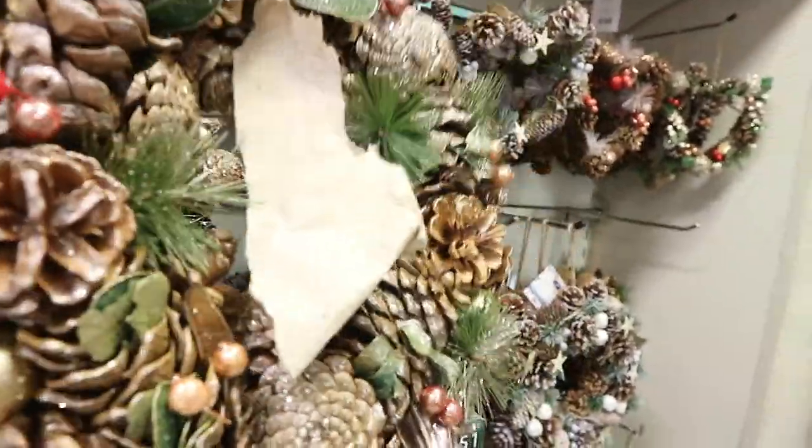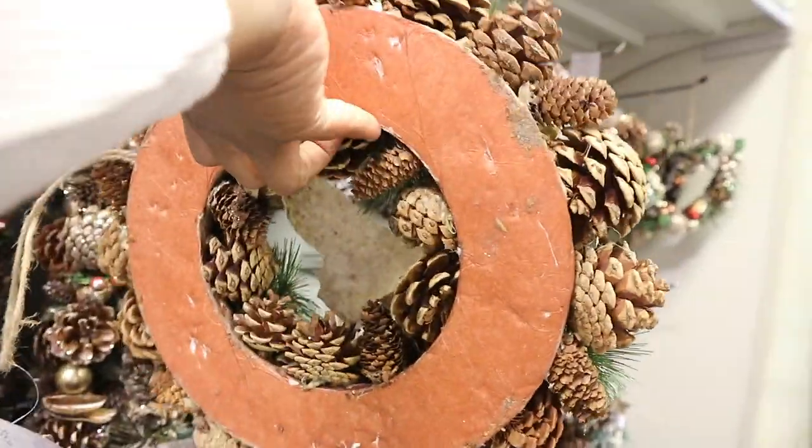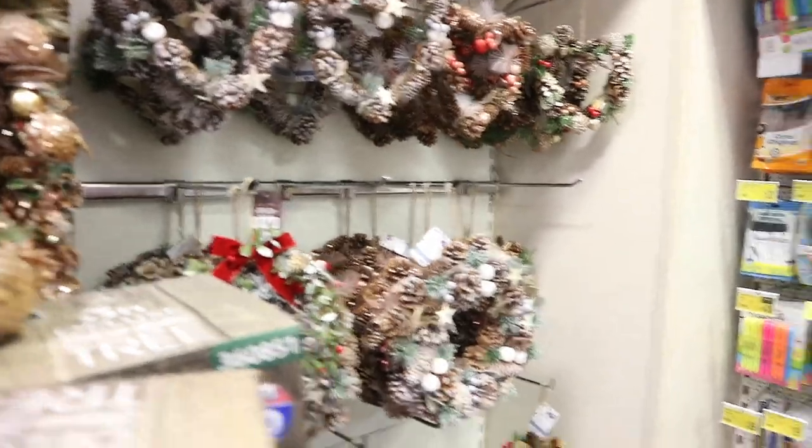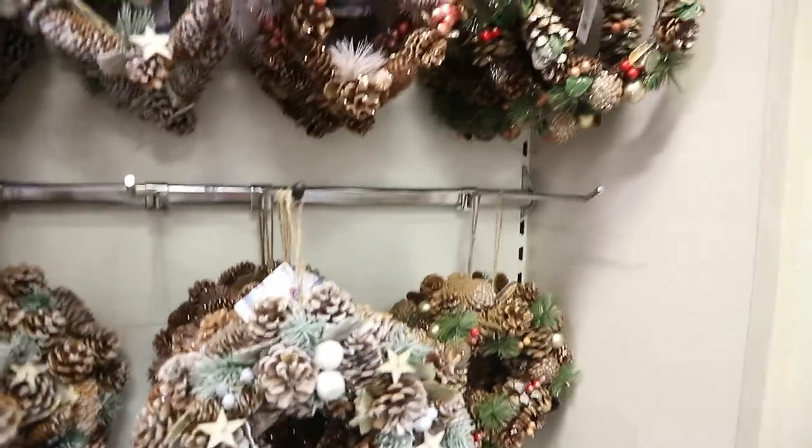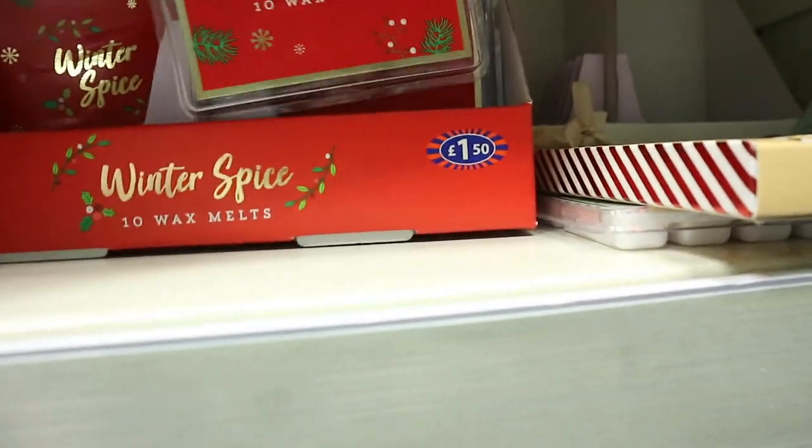All those garlands. Nice. Even this one. Oh, it's very sturdy. This was the back look like. It's very, very sturdy. Please, if you decorate your house like this, invite me over. Let me come and see. I would love to see. I honestly don't know how this will smell. I'm so curious.